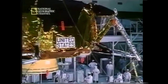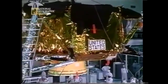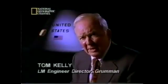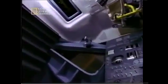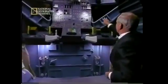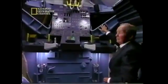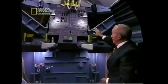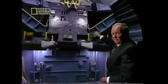At Grumman Corporation, where the LEM is still under construction, project manager Tom Kelly is feeling the heat from NASA. Oh, terrible heat, terrible heat. We weren't ready. We were having a lot of trouble with the early LEMs. Pared down to the bare essentials. There were no seats. In order to save weight, we had eliminated seats. This enabled us to put the pilot's eye very close to the window so we could minimize the size of the window and still have a very wide field of view outside the window.